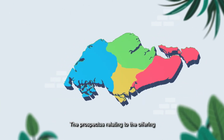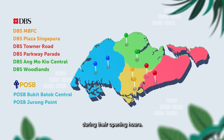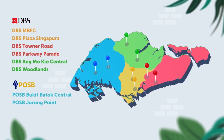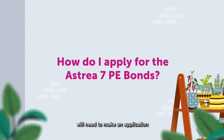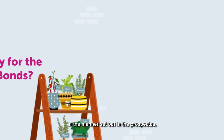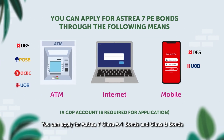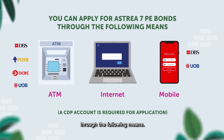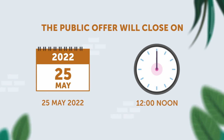The prospectus relating to the offering is available for collection at the following banks during their opening hours. Anyone wishing to acquire the securities will need to make an application in the manner set out in the prospectus. You can apply for Astrea 7 Class A1 bonds and Class B bonds through the following means. Please apply before the public offer closes.